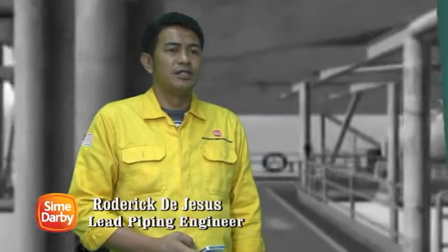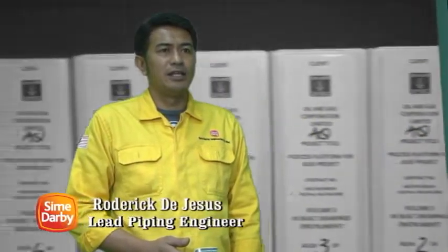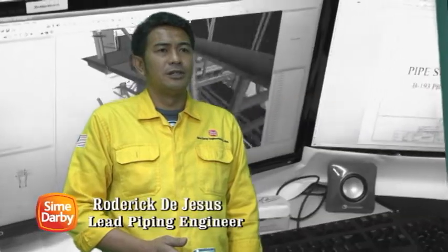We use 3D software called PDMS, which is a plant design and management system. As part of the build, we are preparing a 3D intelligent model which will show all the components, and to be published all the essential documents like data sheets, P&ID, vendor data, etc.